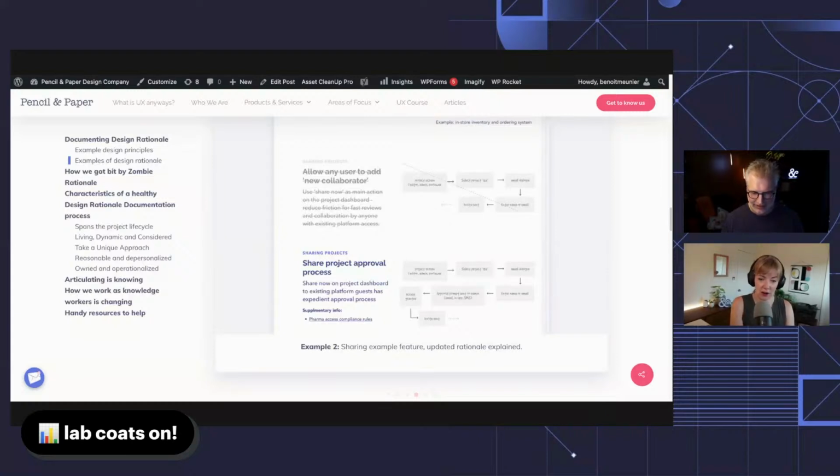Okay, so say you have some discussions and figure out maybe that's actually not the right approach. So this can happen: you share project approval process. So you actually create a share now on the dashboard of the existing platform, and you actually have to introduce an approval process because of compliance related stuff. This is an example I wanted to put in here because we have the smoothest and fastest default. And in a clinical situation, you usually have some friction that gets introduced because of privacy and things like that.